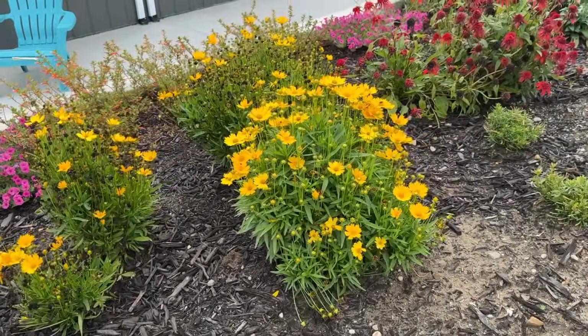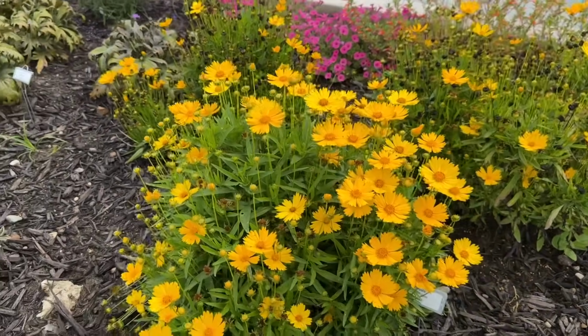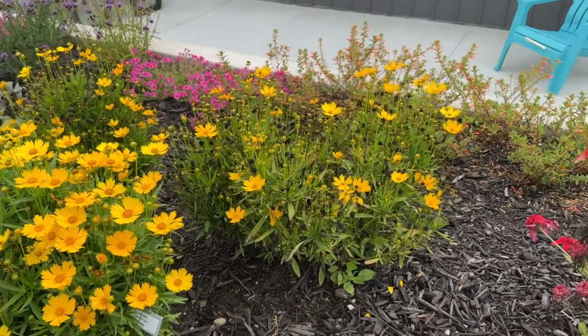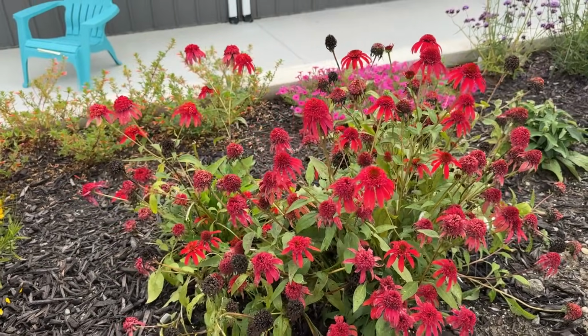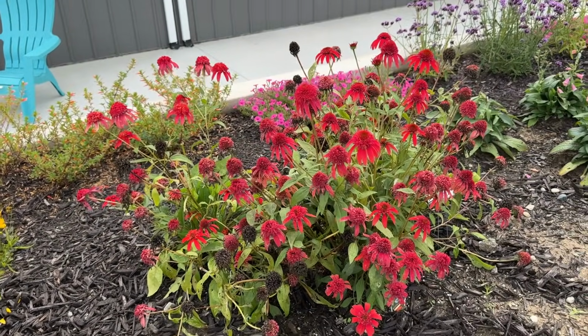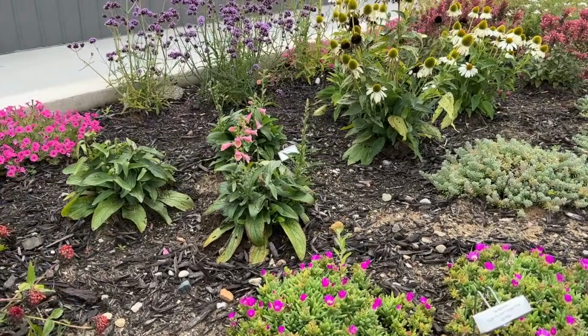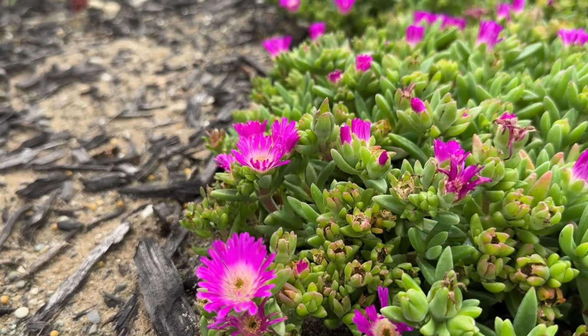More Coreopsis Uptick series. This is the Uptick Gold. Gorgeous mounding habit. Look at this, Double Scoop Mandarin. Is that not just a huge show of color? Delosperma, this is part of the Ocean Sunset series. This is Violet Flare. Look at those pretty blooms.